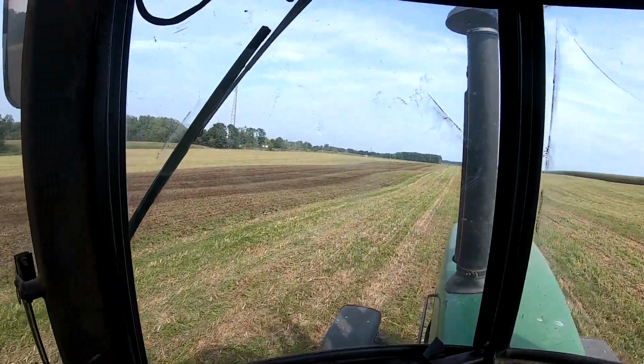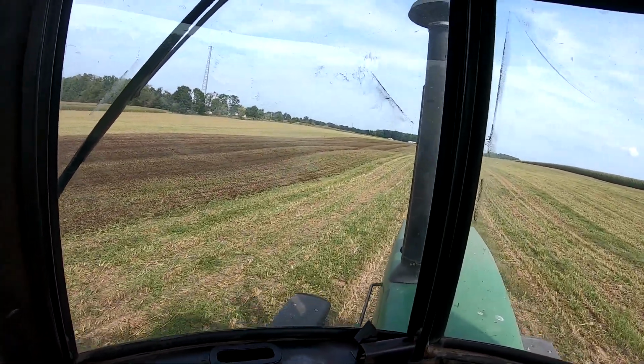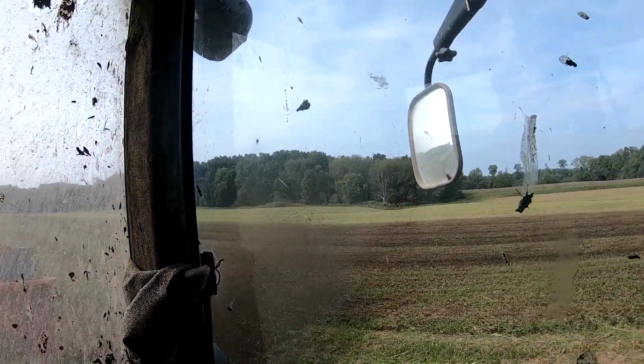I don't know what ODOT's doing. They're going down the road right now, sweeping it off, I guess. They can sweep the manure off the road that I got on there. It's nice. But yeah, my window's dirty from all the dust in the driveway and in the fields. Mostly just in the driveway.